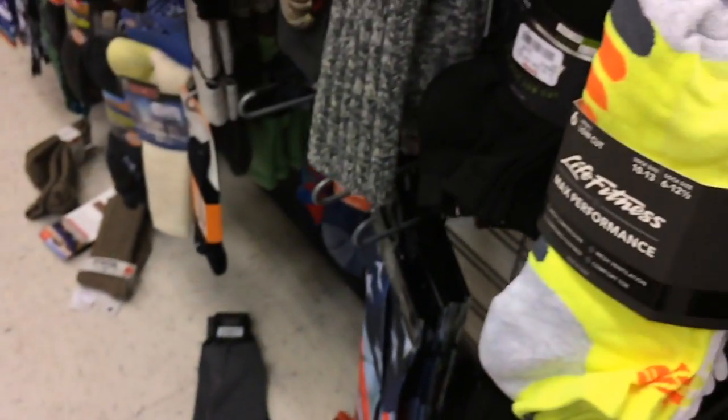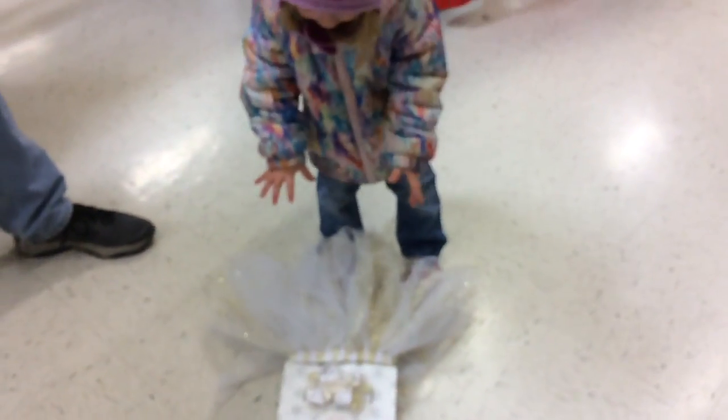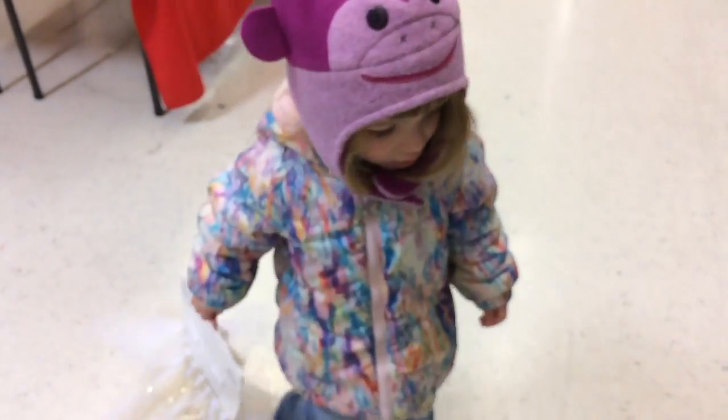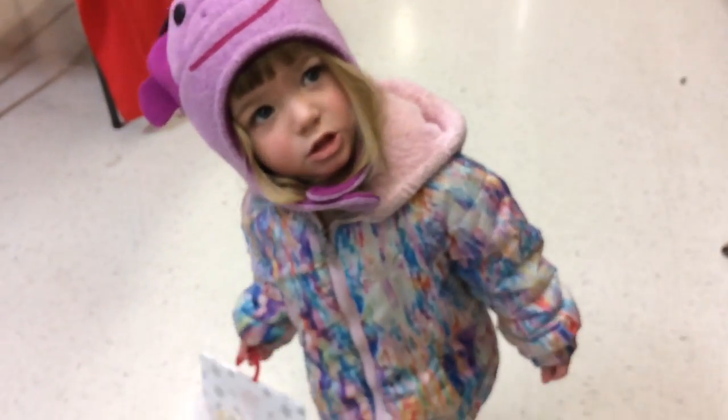We have to hang them up. How about like this? Lily, this one? Yeah. That's good? Fancy. Fancy. Now you can dance with Daddy. Which socks should he wear when you're dancing? Like fancy shoes. I have shoes. You have shoes? Do you? Yeah. You do?